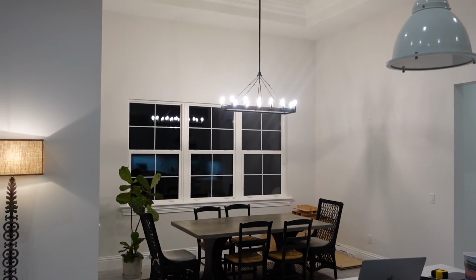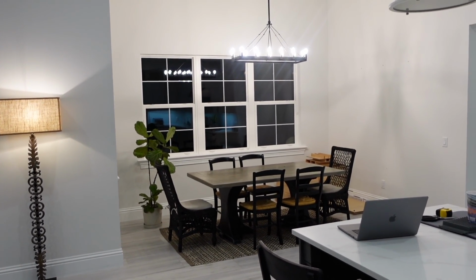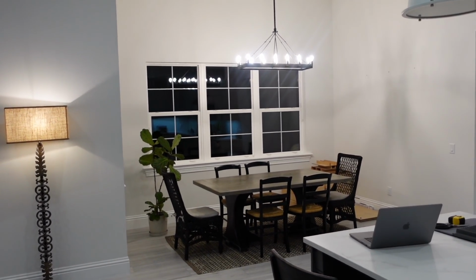So not a lot accomplished today other than clean up and getting some speakers installed, and I'm not feeling so great. So anyway, that light's done.